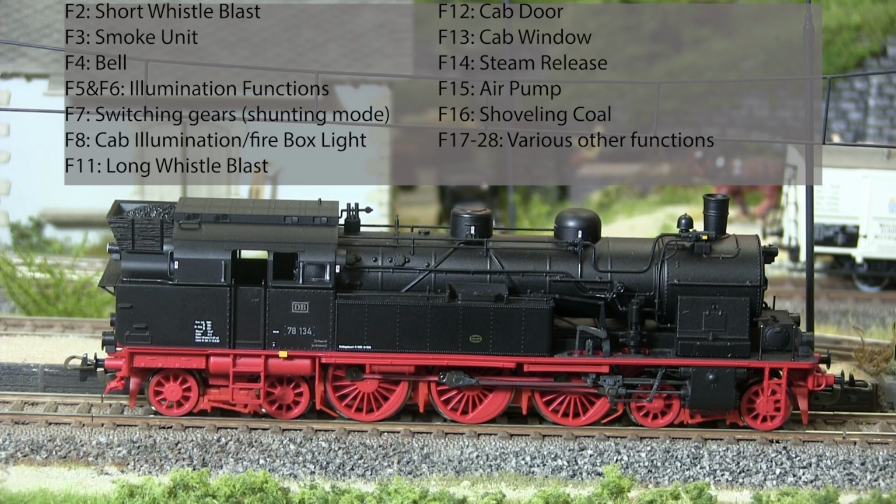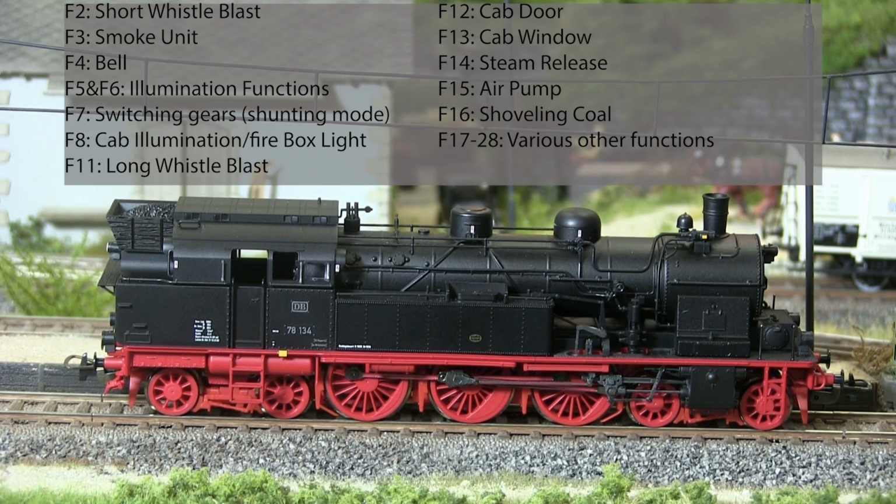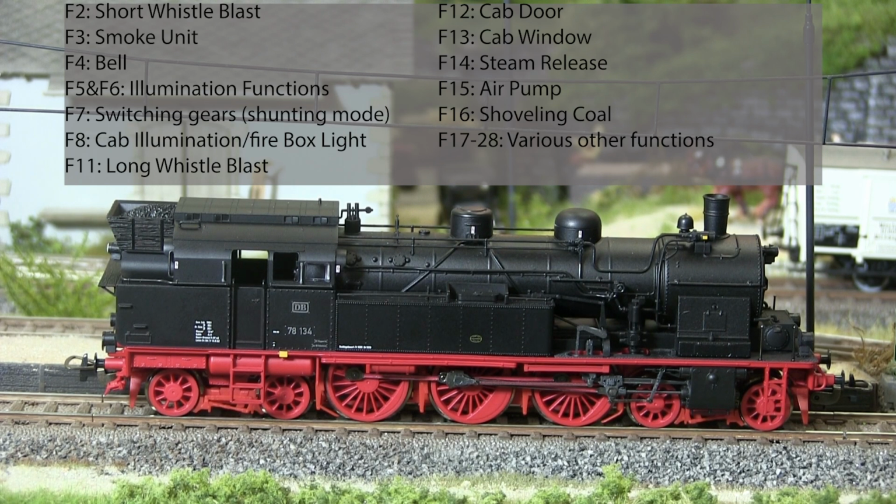F5 and 6 basically are different illumination functions. You know, F7 is switching gears. I think you could put it in shunting mode so it goes really slow. There's cab illumination. F8 turns on cab illumination. It also has a flickering firebox light. F11 is a long whistle blast. That's awesome.